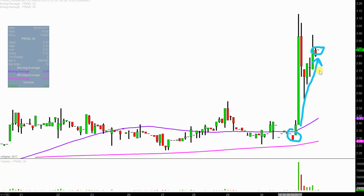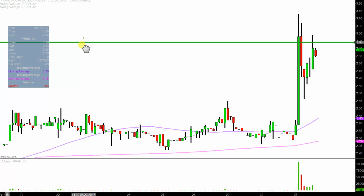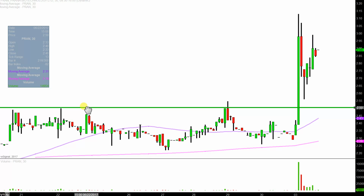But that does lead to the valid and logical question: is there any sort of true power behind this price movement? Is there any sort of genuine strength? Or is this just some sort of knee-jerk reaction, dead cat bounce type price movement? I have no idea. But by using charts, we can make answering that question very straightforward. In my mind, it all revolves around a single point, and that point is down here at $2.50. Why is $2.50 so important?